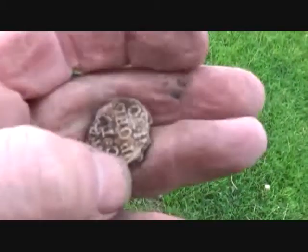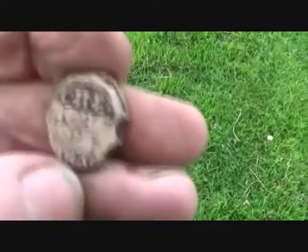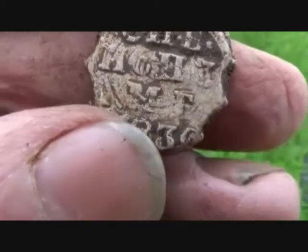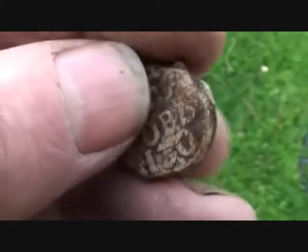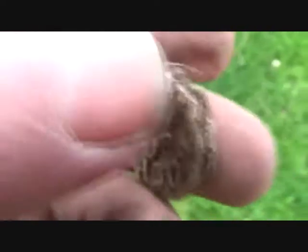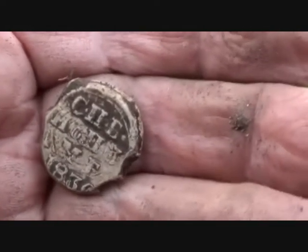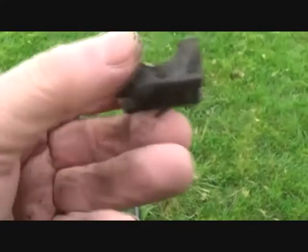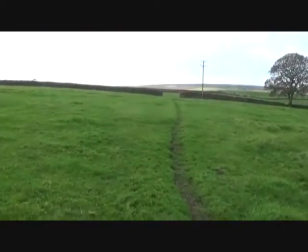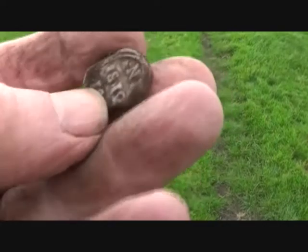Well, I'll just finish this side off and then I'm going on the other side of the path. Oh, and another one up here. I've nearly finished this side now. SPB, St. Petersburg, 1836. S. Gurov, 30 post. That's number 16, isn't it? That's what I got yesterday. Ooh, another of those bronze bearings from the mill. I'm working the other side of the path now, look. Number 17.